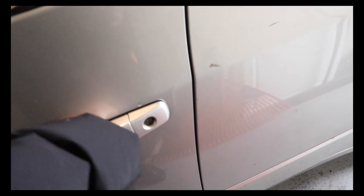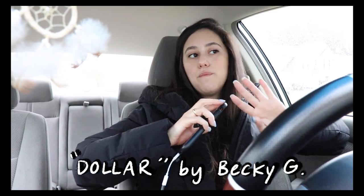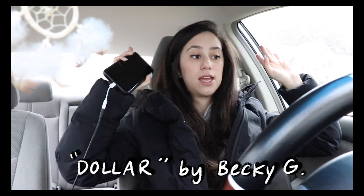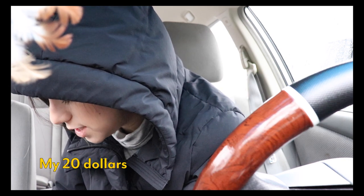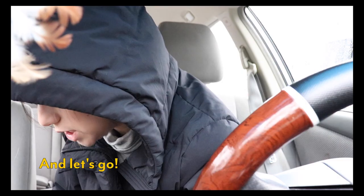Okay. We live a little bit outside of Atlanta, and the area I live in doesn't really have that many thrift stores. So I was like, okay, my best bet is gonna be Goodwill because it was the closest thing to my house. And so I got in my car, went, and wow. I have my $20. Mis $20. Y vámonos.